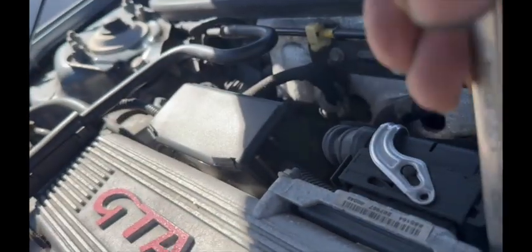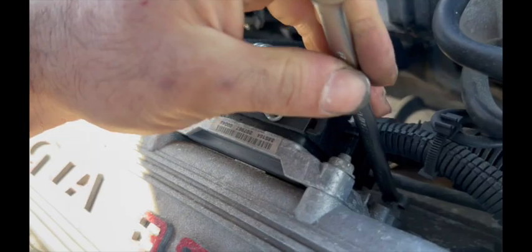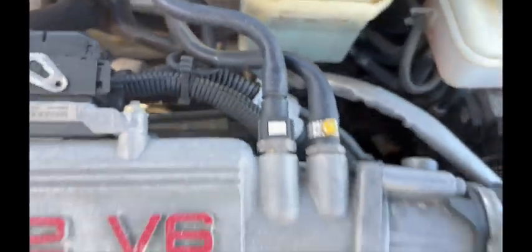One. Oh God, these are worn out now. That's tight. Two, and then you've got three, and then there's another four there. There's an earth there, which we don't need to touch, but always remember to put that back when you're doing the cam belt or removing the plenum.